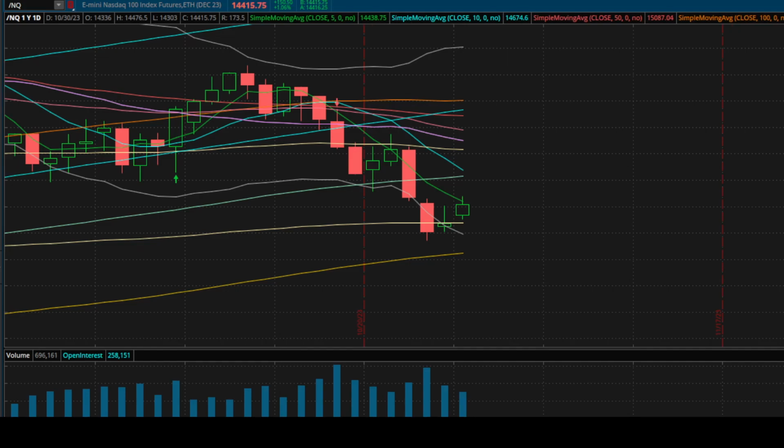Anytime we're under macro supply, the last thing I like to see is big gap ups or big green opens. Generally speaking, they do tend to get stuffed into supply. That's exactly what happened off that first hour candle. We pulled back, and then later in the day we started to get things rolling. So the Nasdaq 100 closed up 1 percentage point. Currently the market's closed, but it's up 149 points.